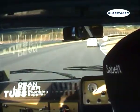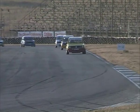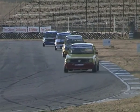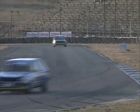And it looks like Carlos Nobre is going to have a lot more to deal with this race than what he did in the first one. However, they've got to work together. They cannot let him get away. And Kwambi's up to 2nd. Bartram now to 3rd. Lester coming along with Derek Minnie just behind him.